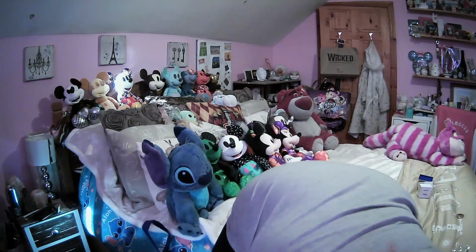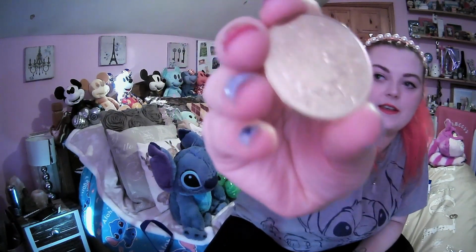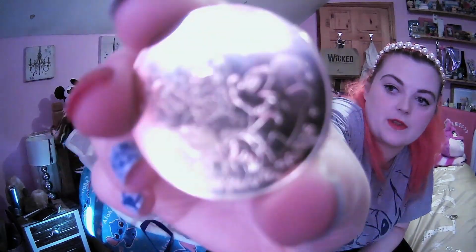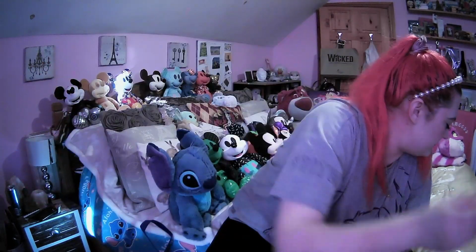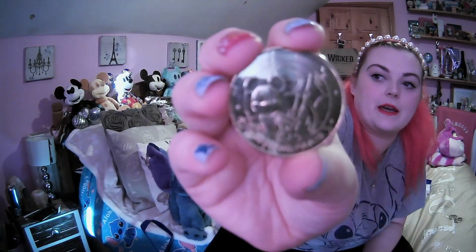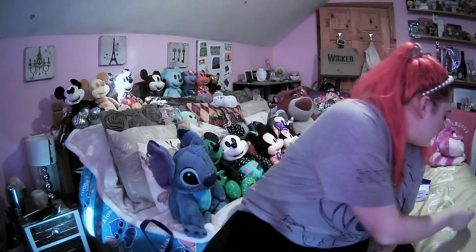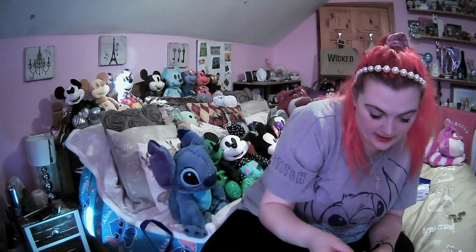Oh, sugar, dropping stuff again, classic. So this one is Mickey and he's holding the studios. I was like, ever so cute. There we go. Don't know if you can see that very well. I have got a 30th anniversary one with Mickey Mouse. I was like, oh my god, these are so cute. When I saw them, I was like, yep, gotta get it.